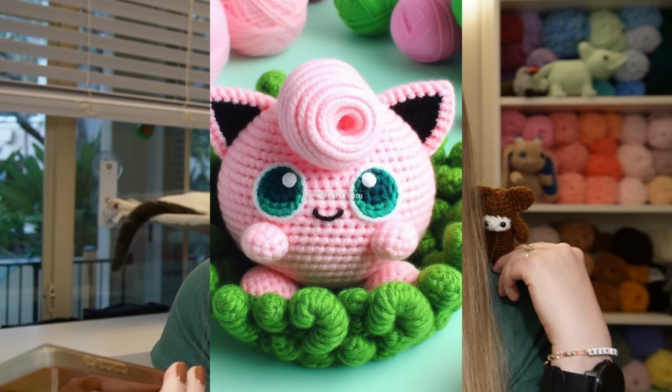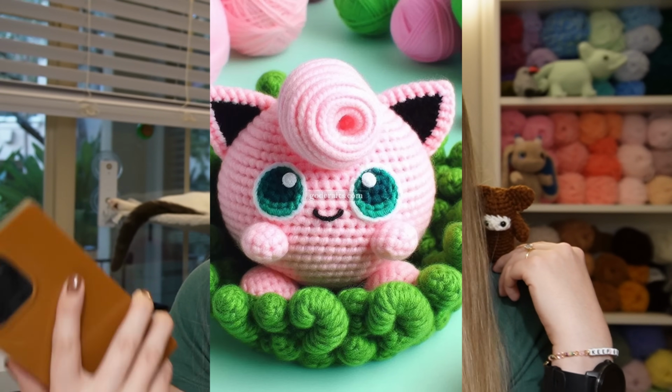Okay, number 2, here he is on the screen. Let me know what you think. It's pretty cute. Okay, if you guessed AI crochet, you would be correct. I feel like this one is pretty obvious too. When you really look at that swirling piece here on the head, it just really doesn't make sense.